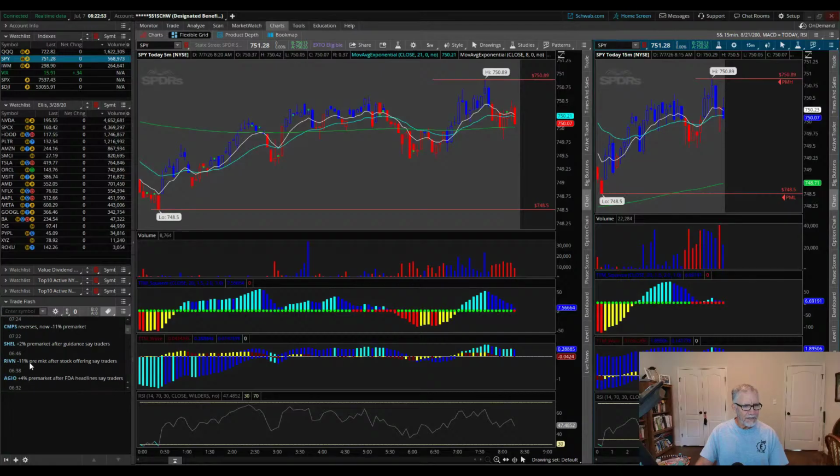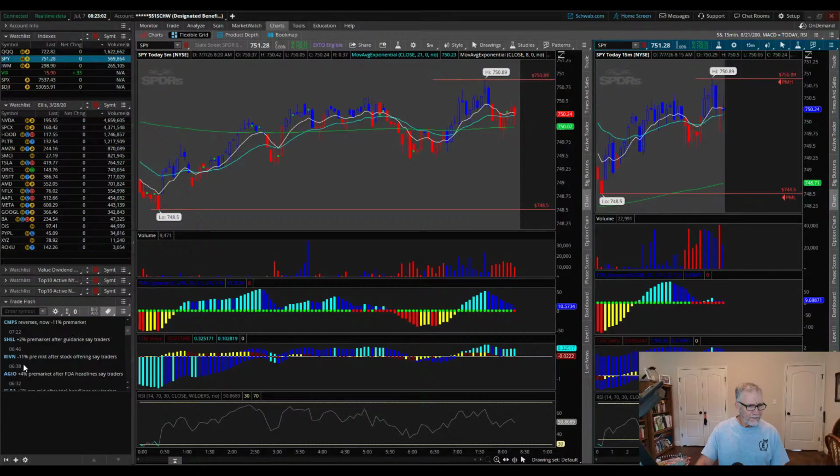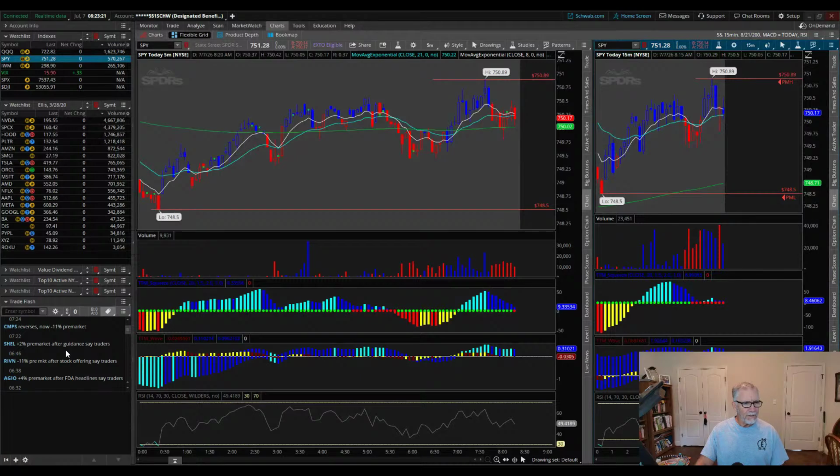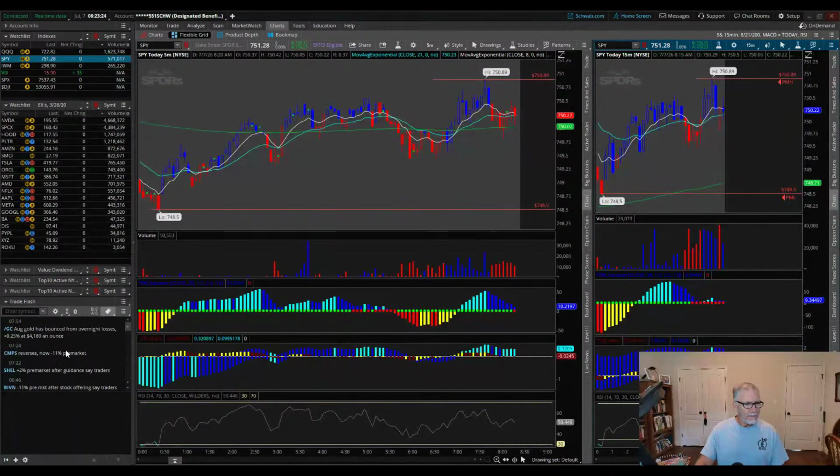Let's see, Rivian is down 11% pre-market, and they're offering stock to build cash that dilutes the shares. And so that is not positive for the shareholder. Consequently, RIVN, Rivian, electric truck maker. If you're not familiar with Rivian, like Tesla, but they do trucks, I think only, and really cool looking truck. But anyway, that's down. Don't see any big trade flashes.